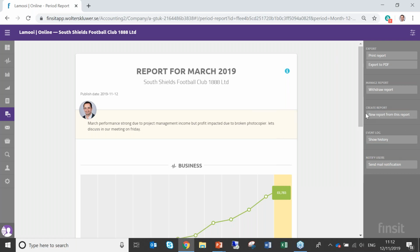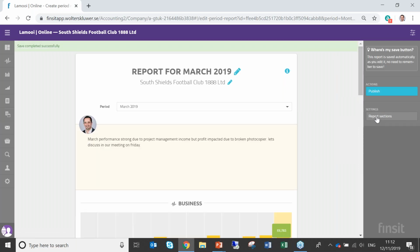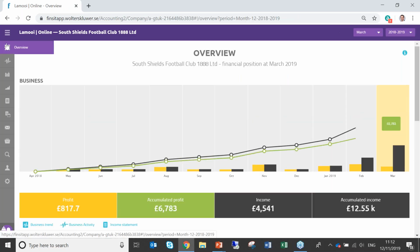And another piece of functionality that I really like, if we go back to this advisory element that we're offering here, if I select new report from this report, that advisory may be the start of a story or a conversation that I'm wanting to build with that client. What I don't want to do is have to keep re-entering that data every month that I create a new report. So what you can do there is create a new report from this report, and that will create a report that keeps all of that information within the new report that's being created. So that's period reports.